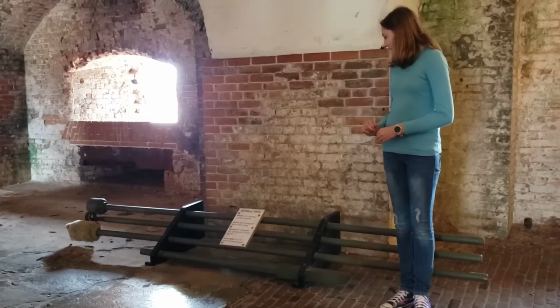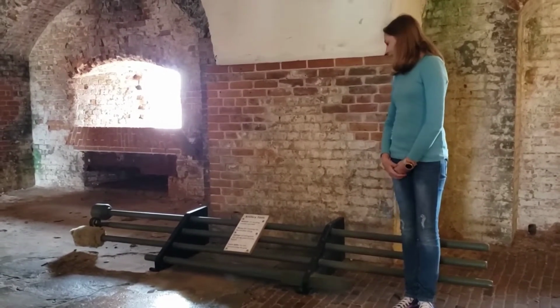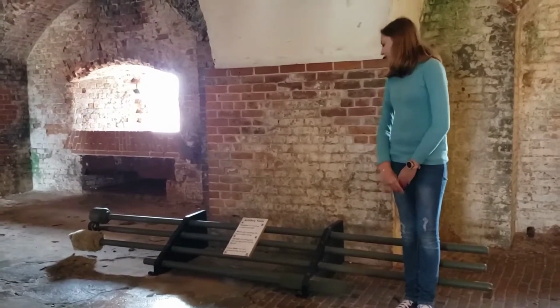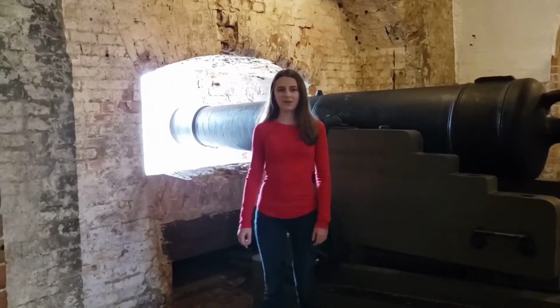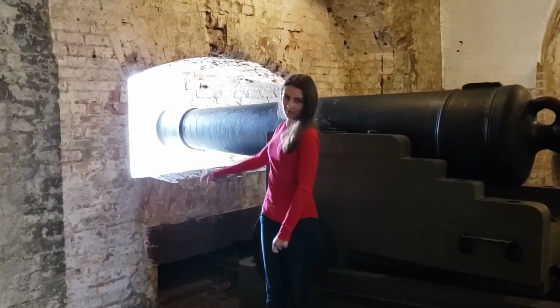after firing, the sponge to extinguish any sparks and cool the barrel, and the hand spike for maneuvering the gun. This cannon was made in 1823 and could shoot a 32-pound cannonball over a mile.